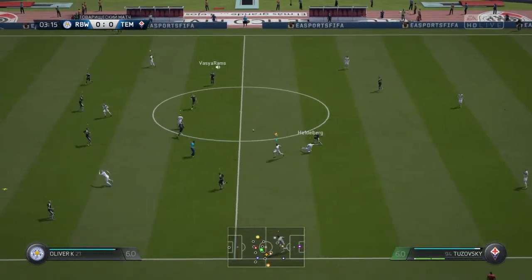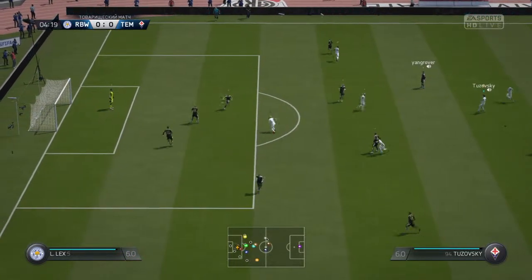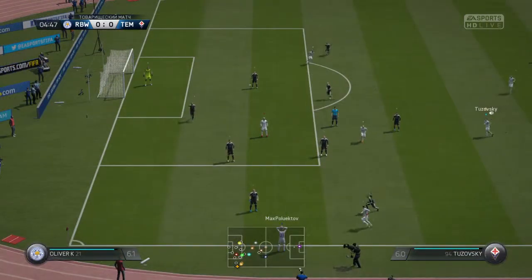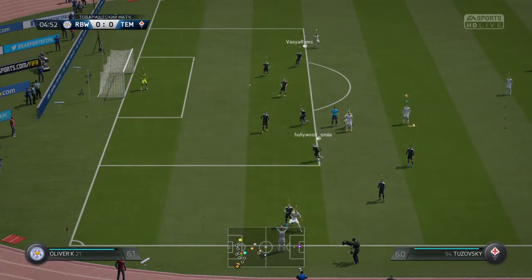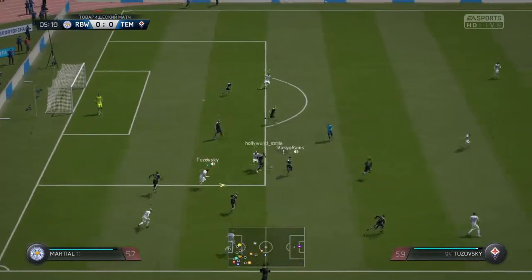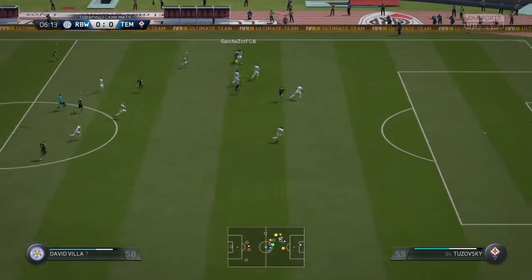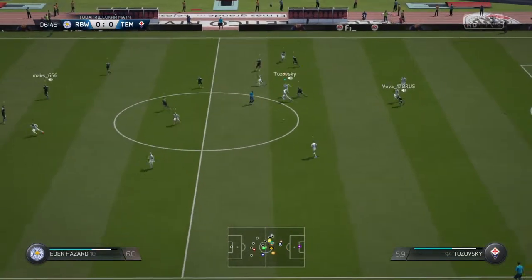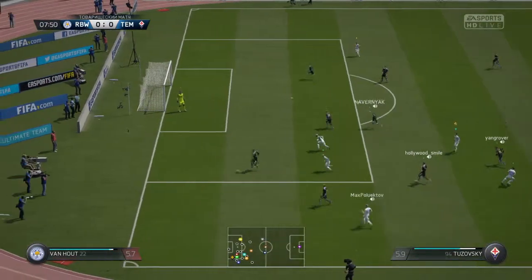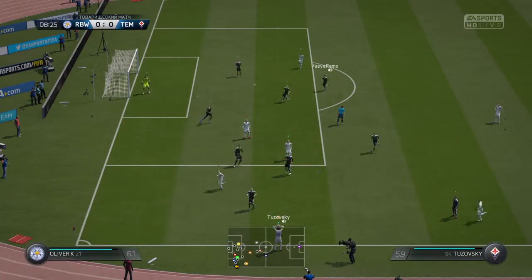Over to Cantona. Well, he's cleared the danger. Throw in now. Schweinsteiger. He's got away from him. Trying to get it wide, and it was a good idea, but he couldn't find his supporting player.